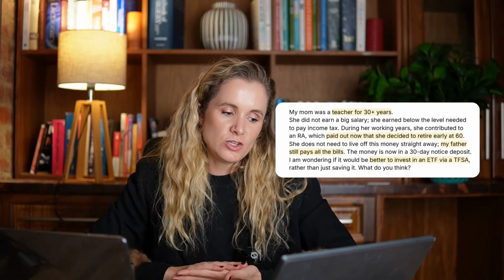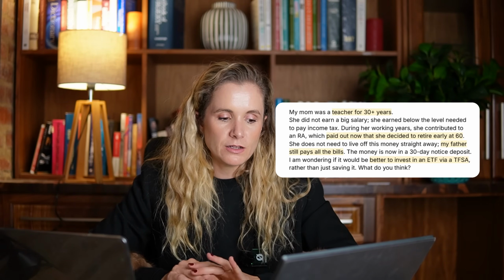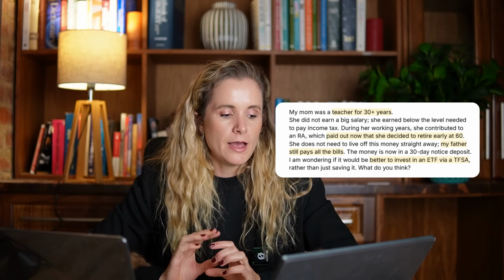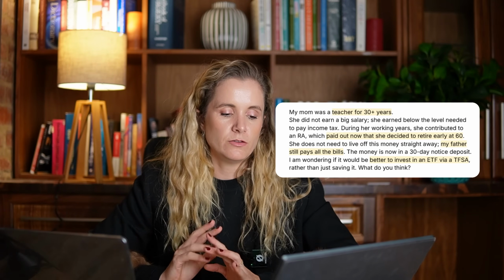Then the next question is: my mom was a teacher for 30 years. She did not earn a big salary. She earned below the level needed to pay income tax. During her working years, she contributed to her RA, and it's now paid out because she decided to retire early.